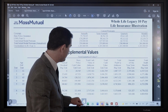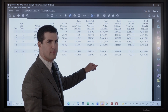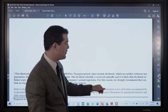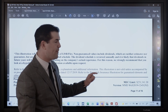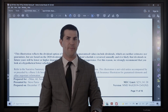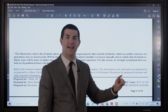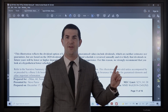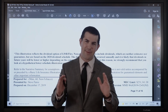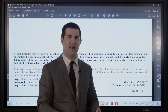So if you want to take your illustration and scroll your eyes down to the bottom right-hand corner, you'll see that term that reads MEC limit. So that MEC limit is the maximum amount of money you can pay into the policy per year. We can actually set that MEC limit wherever we want, and you'll find that it has a direct relationship to your age and total death benefit on a policy. So we minimized the death benefit as much as we could in order to maximize the cash value.